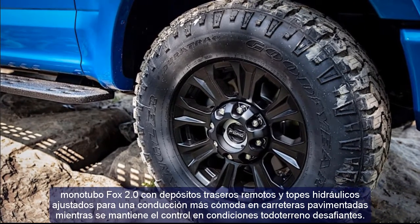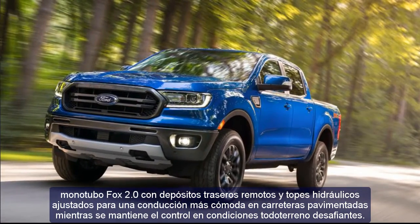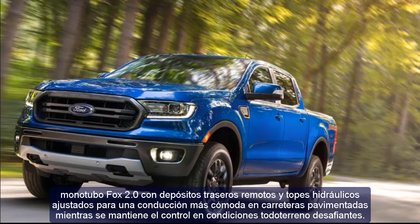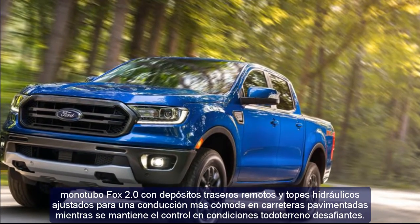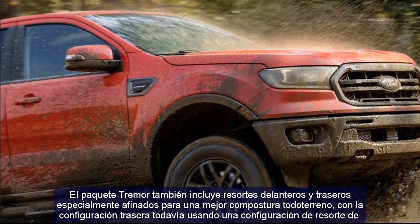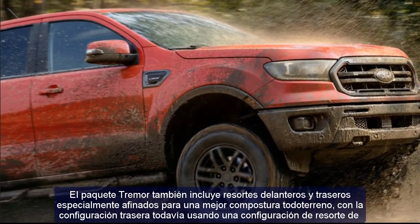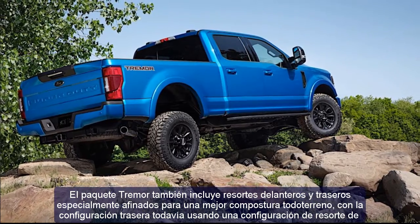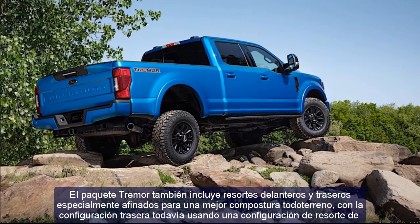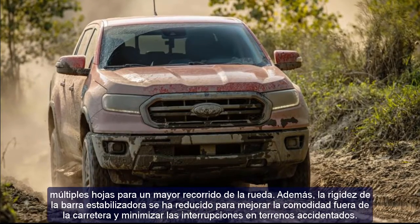The suspension makes use of Fox 2.0 monotube dampers with remote rear reservoirs and hydraulic bump stops that are tuned for a more comfortable ride on paved road while maintaining control in challenging off-road conditions. The Tremor package also includes specially tuned front and rear springs for better off-road composure, with the rear setup still using a multi-leaf spring setup for increased wheel travel. In addition, the stiffness of the anti-roll bar has been reduced to improve comfort off-road and minimize disruption over rough terrain.